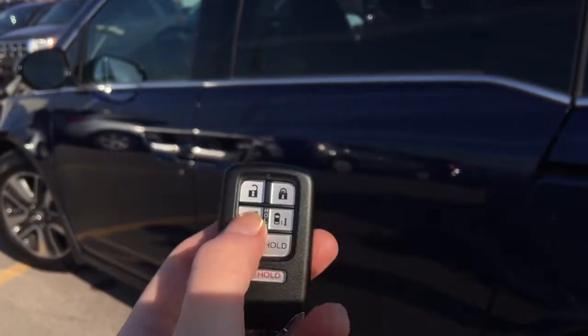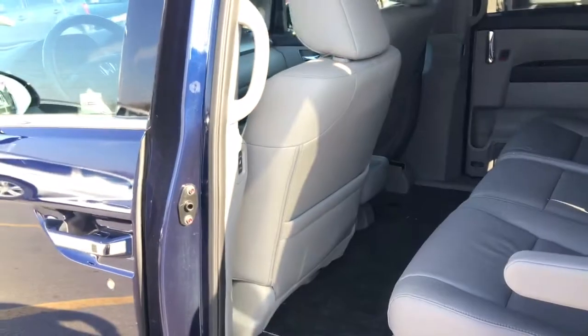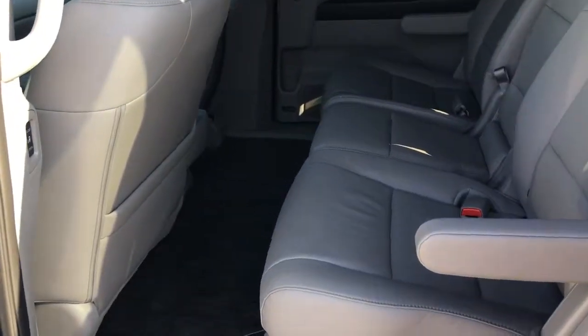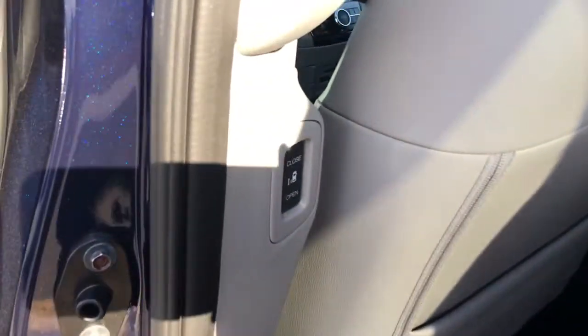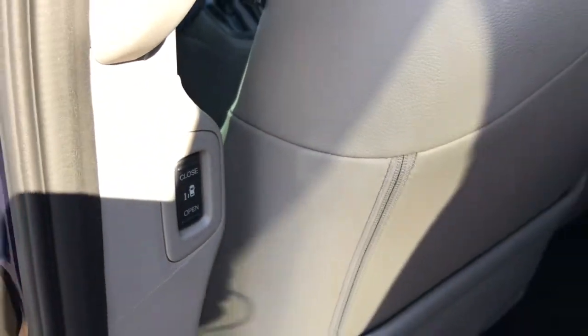It's so easy to get into your Honda Odyssey. You can just press and hold that power sliding door button. There's also a button to open the doors on the inside on the driver's side. And if you just pull on that handle, the power sliding door will take care of the rest. And when you're inside as well, you have this button right here to open and close. And of course, if you don't like the power sliding doors, you can always turn it off. But really, it does all the work for you.